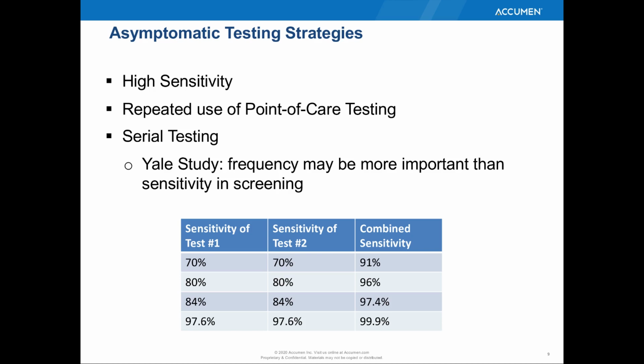Interestingly, a Yale study from July looked at these trade-offs. They found in a theoretical student population of 5,000 that by using a cheaper test that was less sensitive more frequently, they actually did every other day, so every 2 days, they could screen more effectively and reduce the potential impact from any false positive results that could result from that lower sensitivity. This table here shows what that higher frequency actually does. And this is just increasing the frequency by 2. It's not every 2 days. But the idea is that a 70% sensitive test, which is the theoretical sensitivity of the test that Yale used, and then you repeat that test 2 days later. Well, now with the combined answer from both of those tests, your sensitivity is 91%.